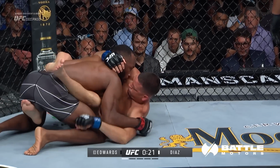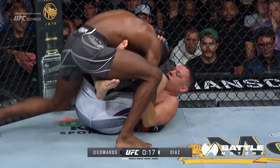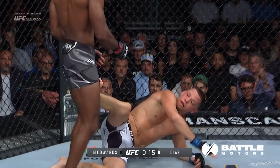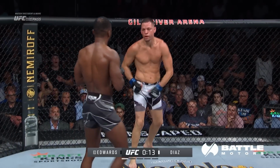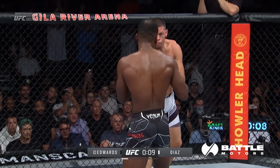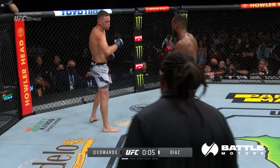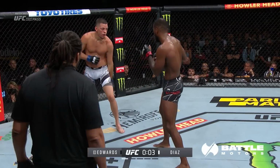Good left hand there. But great movement by Nate. Got back to guard here, and he's going to let him stand back up. Yeah, pretty good job by Diaz minimizing the damage on the ground. Final seconds of round 1 here. And again, Edwards back to work with that calf kick.